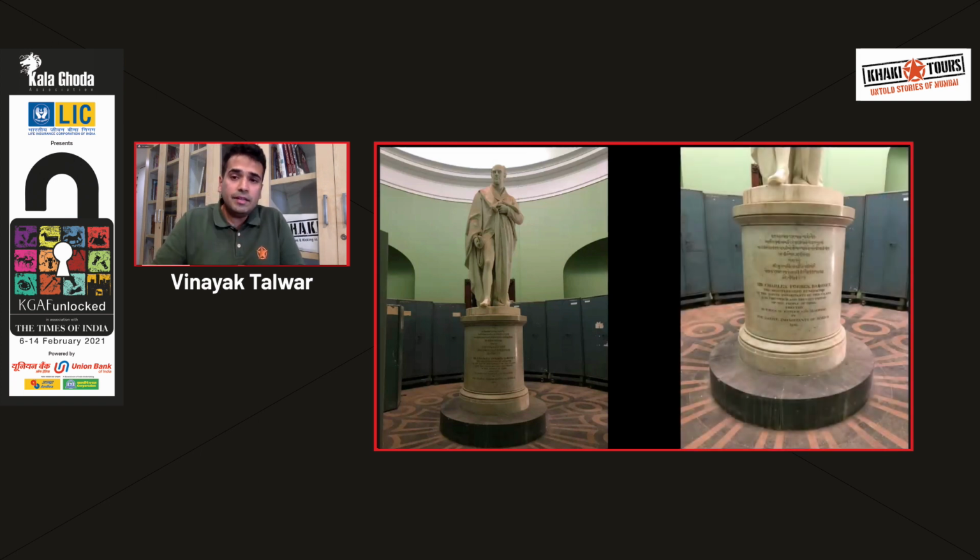And if you can read the fine text, it talks about Sir Charles Forbes Baronet, the disinterested benefactor of the native inhabitants of this island, the tried and trusted friend of the people of India, erected in token of esteem and gratitude by the native inhabitants of Bombay in 1841.